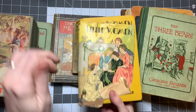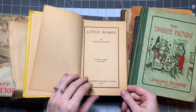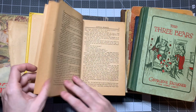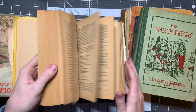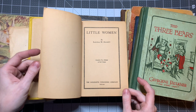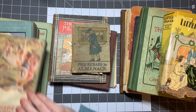And then I found Little Women. Unfortunately, the cover is pretty damaged, but this one is also, oh, it doesn't say. I thought this one was also like 1929 or something. Beautiful yellow pages. Lots of them. It's a bummer. I thought there was a year in here. Nope. Oh, it was actually his sister's book. So yeah, Little Women.